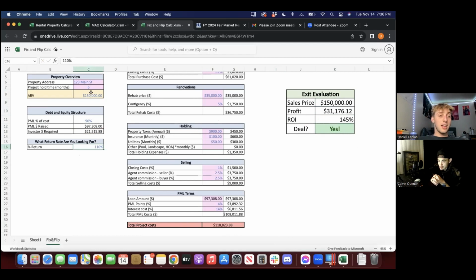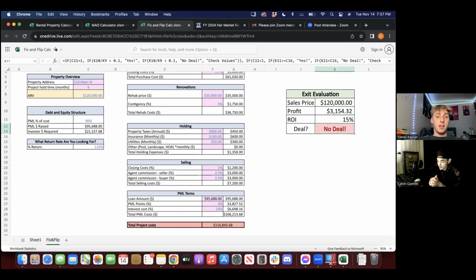Let's say maybe you check again on the comps and it turns out the ARV is only 120 grand. This looks like a no deal for you. You're only making 3 grand, so you get your return back and then 3 grand. If the ARV came to be 120,000, it wouldn't be a deal for me. Yep, that's what it's looking like.